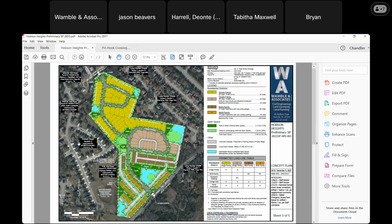So this project has already been approved by the Planning Commission, and it's approximately 30 acres. It's 232 units. The request is to rezone from agricultural and RS15 to a mixed residential SP. In this plan, there are 4 different districts with 4 different unit or building types, all being residential.